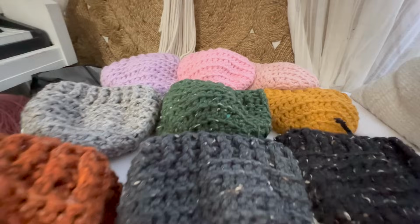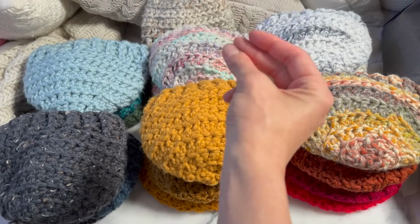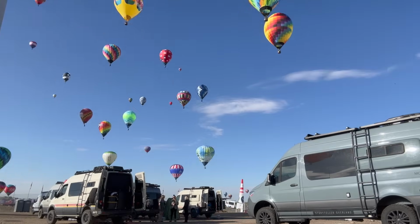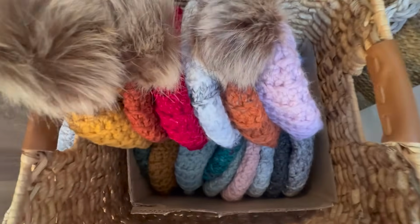Thank you. You guys did order a bunch of beanies, which I appreciate. But I did ship out a bunch of orders, so I got rid of about 20 beanies. And then I recently went to a balloon festival and decided to raffle off a couple beanies. And when I thought I was gonna raffle off 3 or 4, we actually raffled off the final 20.